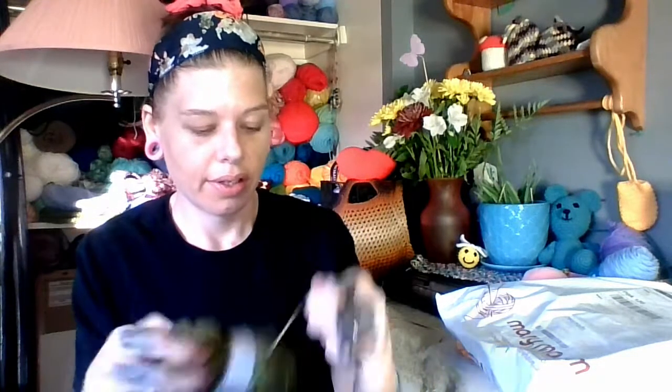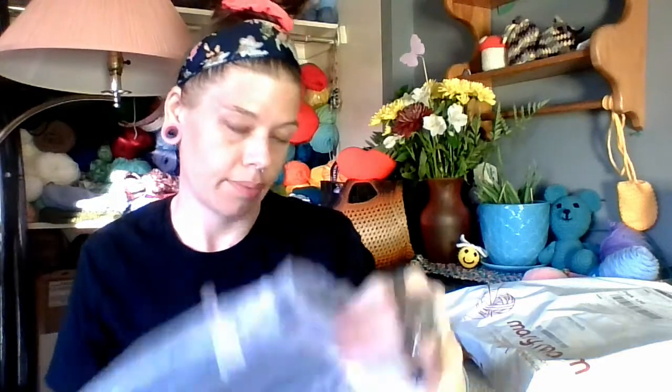Another 16 balls of yarn, including this guy here, which I'm almost done with my summer top. I'm hoping to be wearing it for my live tomorrow. So I don't know, we'll see. And this is a cute little bag. Wool Warehouse. Cool.